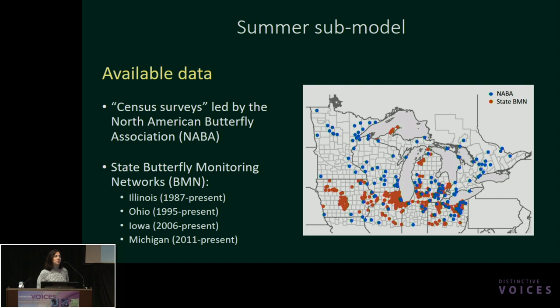There were four that we used, from Illinois, Ohio, Iowa, and Michigan. Although these are not quite as widespread, the data from here are extremely high quality. These are individuals who volunteer. They walk transects, so these lines, through these unforested areas, and they record every butterfly that they see during that time. They walk the same transects every week throughout the summer, so we have repeated surveys throughout different times of the summer. Many of them do that for multiple years. So these are highly trained volunteers who really know what they're doing.